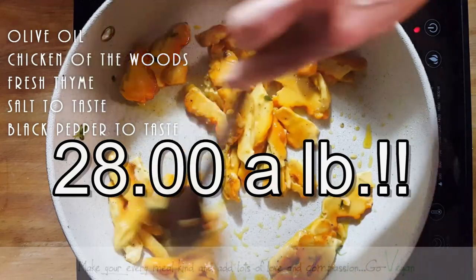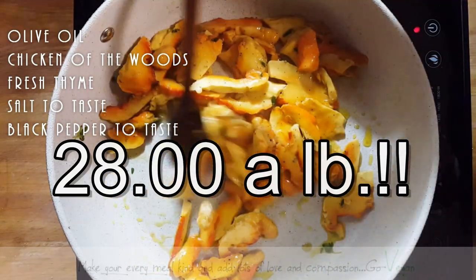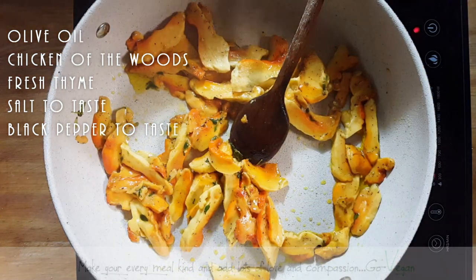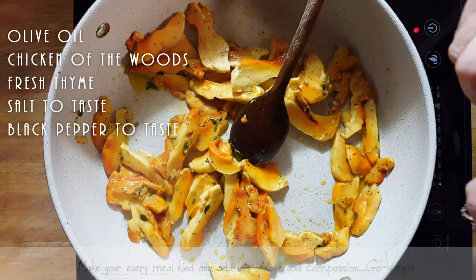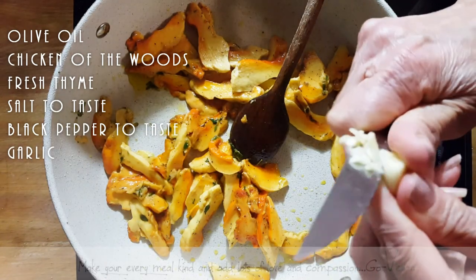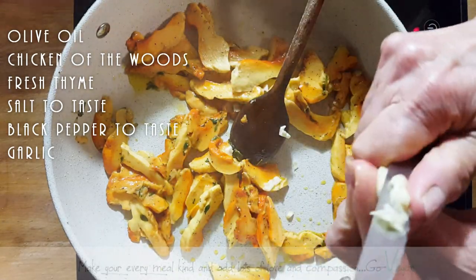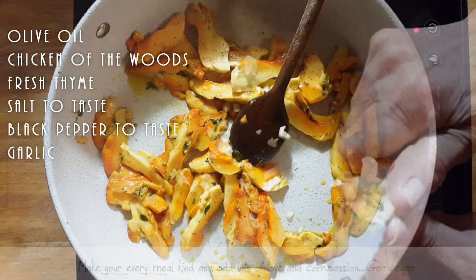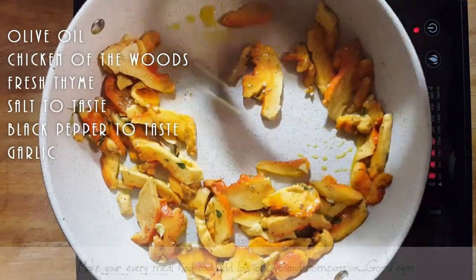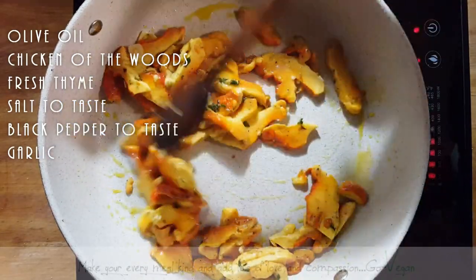$18 on sale. Regular price, $28 a pound. There you go, guys. It looks like a crab or lobster, right? Yeah. Wow, very good, guys. If you find this, definitely pick them up.